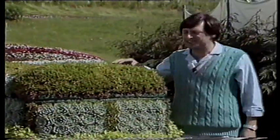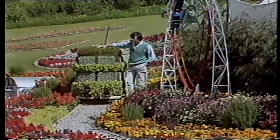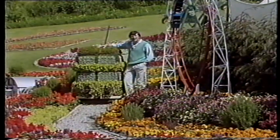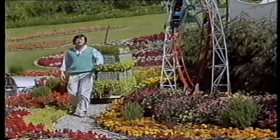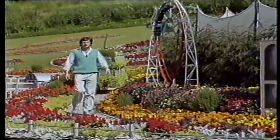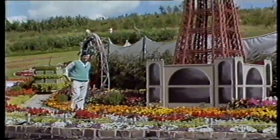There's green Alternanthera, golden pyrethrum and blue-grey house leeks. Here, it travels along a golden mile that's covered in orange and yellow French marigolds, past the roller coaster on the pleasure beach to one of the best bits of sculpture here, Blackpool Tower. And from where I'm standing, this looks almost as tall as the real thing.